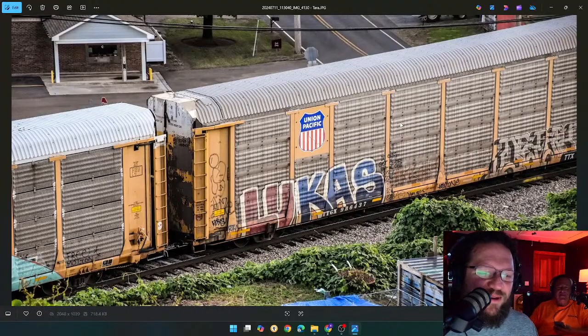Another Lucas. Another Lucas, far away. You can see the bottom of a tractor over here. I think that is our tractor. The wheels are white. Maybe not.